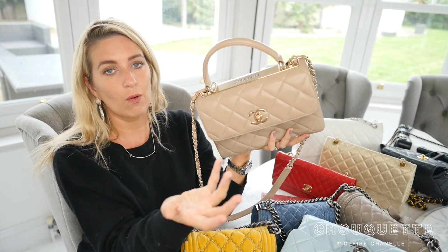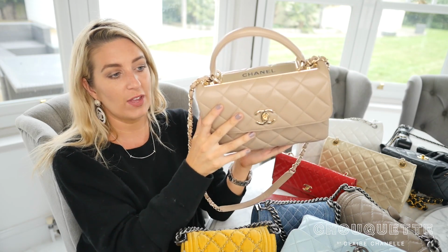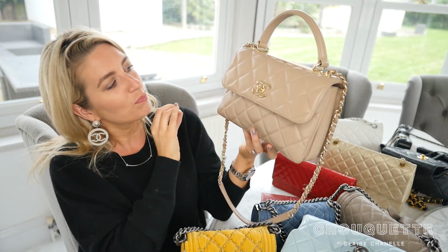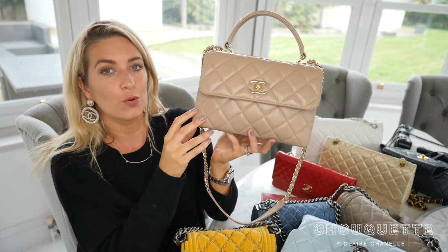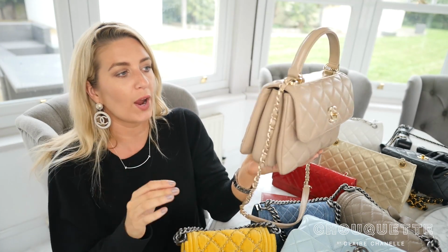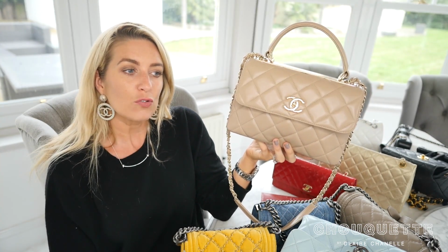The trendies are out at the moment, it's called the Chanel Trendy, but this was the first release, and it is the best one because they've got this nudie, lilac-y undertone to the beige, where the new one is like creamy beige, which I don't like as much. It's still great, but I prefer this one. So I bought this planning to not use it very often, and it would be my special bag.